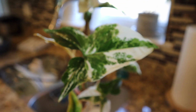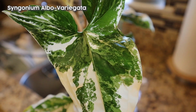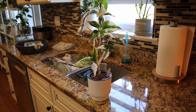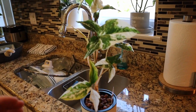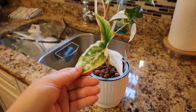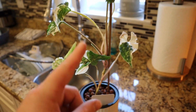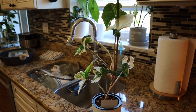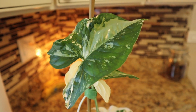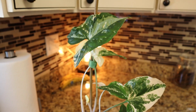My next plant is my variegated Syngonium Albo. How amazing. Look at, oh my gosh. It's just so pretty. I absolutely love it. And it is constantly putting out new growth, which I think is a lot of fun. I actually got this plant from Adam as a gift, and I had to stake it because it's just growing out of control. This newest leaf that came in, oh, look at the markings on that. It's so pretty. Okay, next.